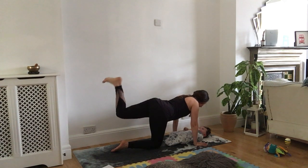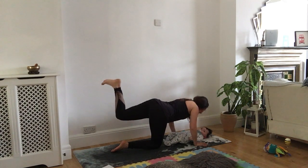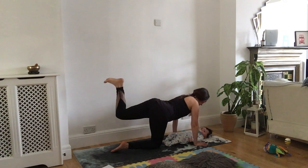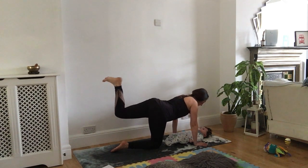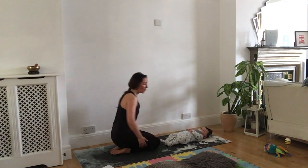For 5. For 4. For 3, really work those arms. For 2. And for 1. Nice work. Slowly bring yourself back.